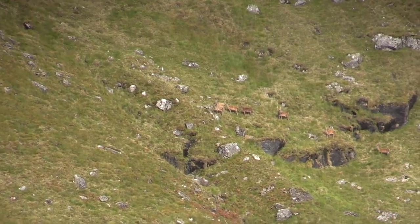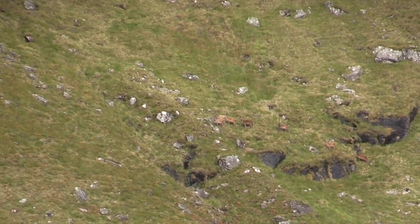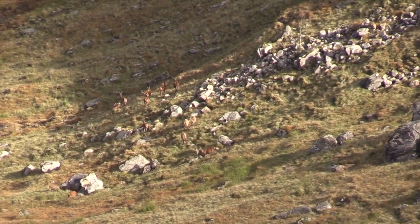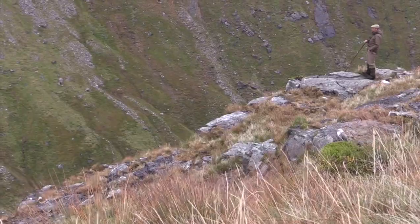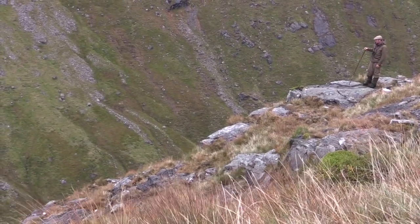Today we set off out of the back of the wood and the wind changed halfway through the day and went around into the north, which doesn't really suit this side of the estate. That combined with a lack of deer about after the winter. We've seen a good mature stag at the back of the hill. Came over the top and the wind was swirling around in the corrie and they moved off onto this nose here just up above us.